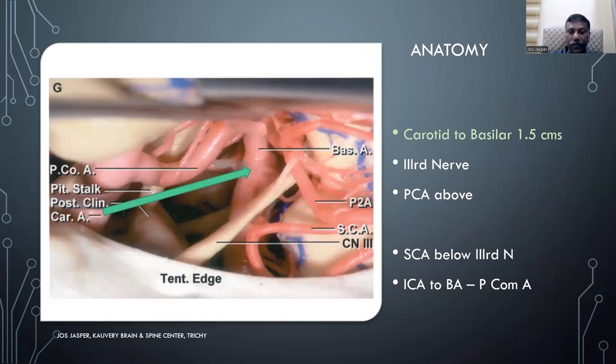This is a lateral view. The green arrow is the distance between the internal carotid artery and the basilar artery. It is only around 1.5 centimeters. As you look along that pathway, you see two important landmarks. One is the third nerve, and the second is the posterior cerebral artery, which always lies above the third nerve. The superior cerebellar artery lies below the third nerve, and the link between the internal carotid artery and the basilar artery is the PCOM, which is also visible here.